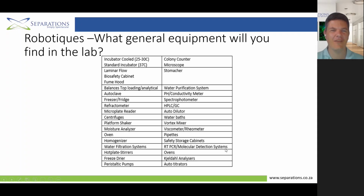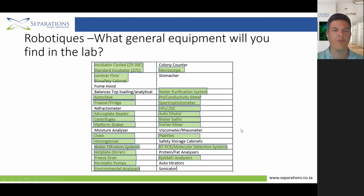So I did ask some of our colleagues in different departments to tell us a bit about what they can offer. So this is just a general list of equipment that you would traditionally find in most food labs. So just your incubators, your laminar flows, autoclaves, fridge freezers, microplate readers, autodiluters, water baths, vortexes, and the list continues from this other perusal on the list. So the ones marked in green are actually the ones that we can offer from our portfolio. So generally all your new products, autodiluters, HPLCs, spectrophotometers, RT-PCR systems, freeze dryers, peristaltic pumps, etc.